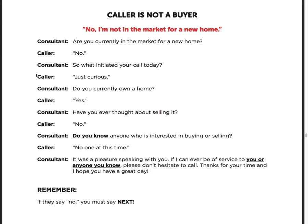Page 22. So these are home ads, and these are a little different. Page 22 through 24. So these are if you were running like a Craigslist ad. You guys ever done Craigslist ads for listings, or classified ads for listings? So these are sample direct response marketing ads that you can do for first-time home buyers.